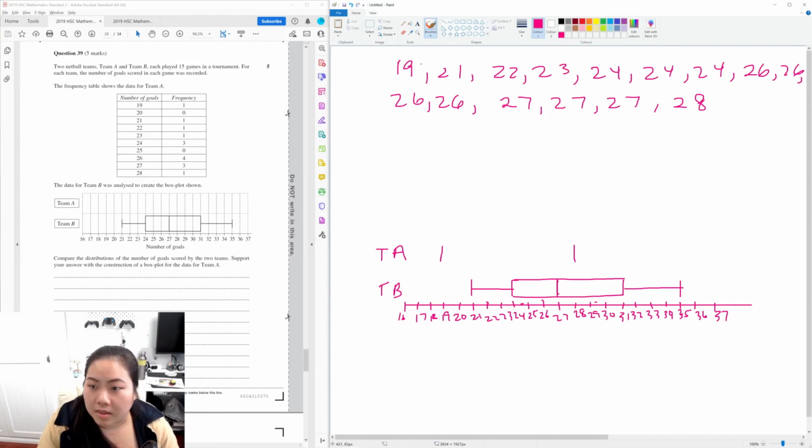The median is, how many? 15 games, so half of that will be between 7 and 8. I think the 8th one. 1, 2, 3, 4, 5, 6, 7, 8. 1, 2, 3, 4, 5, 6, 7. Yeah, 26 is the middle. The first quartile, 1, 2, 3, 4, 5, 6, 7. First quartile is 23. And the third quartile is 27.